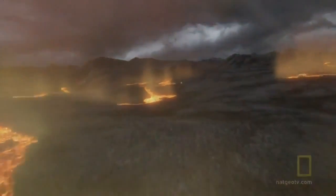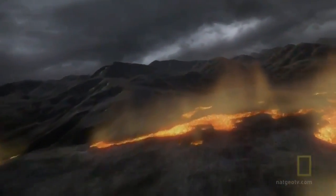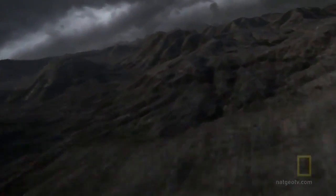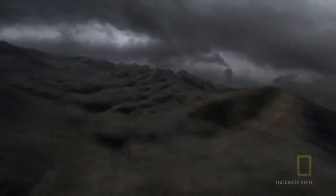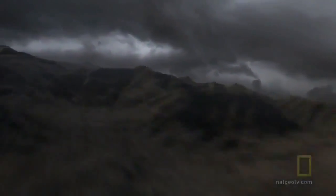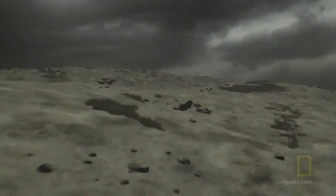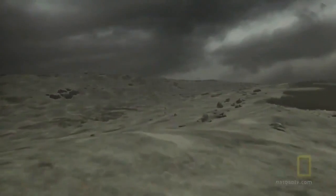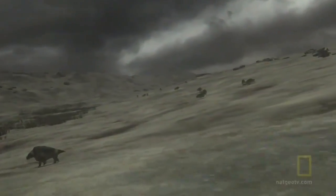The lush paradise is now a lifeless hell. The scutosaurs and the gorgonopsids are dead. They're the first casualties in the greatest mass extinction the world has ever seen, the Permian extinction. On the other side of the continent Gondwana, nothing's changed. Yet.